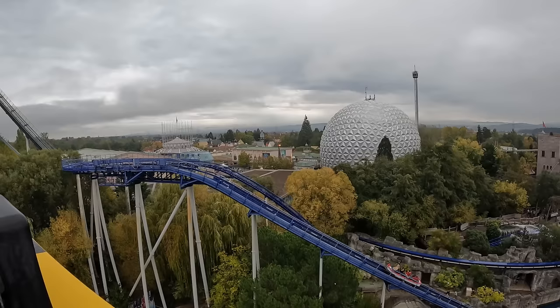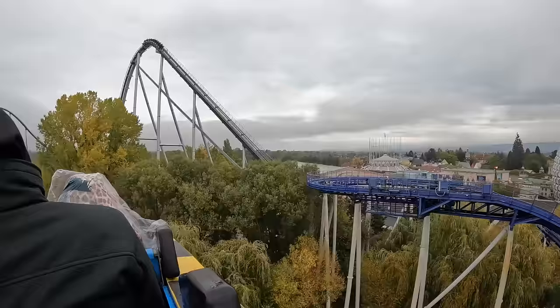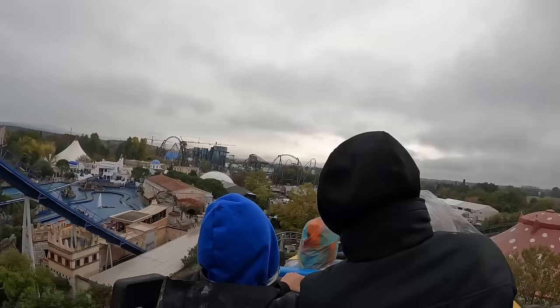Oh, what a view of the first lift hill here. All the mountains in the distance. And look over Eurosat. What a park. Silver Star, definitely get on that, at some point, maybe later or tomorrow. Hooray! You ready, Charlotte? Yeah. There's Voltron. Oh! Woo!